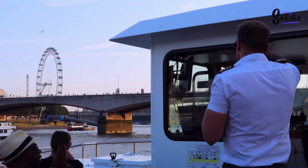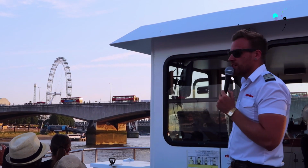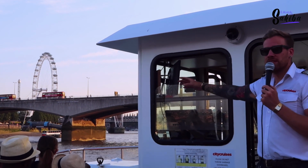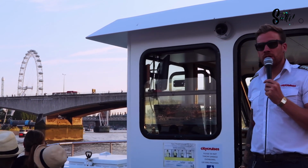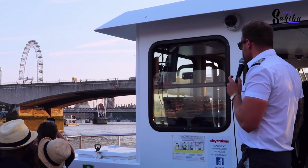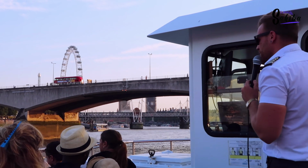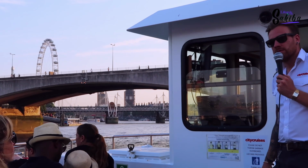Well, the bridge, Waterloo Bridge, known as the Ladies' Bridge in London, was built during the Second World War by an almost entirely female workforce. About 80% of the labour on this bridge was done by women.